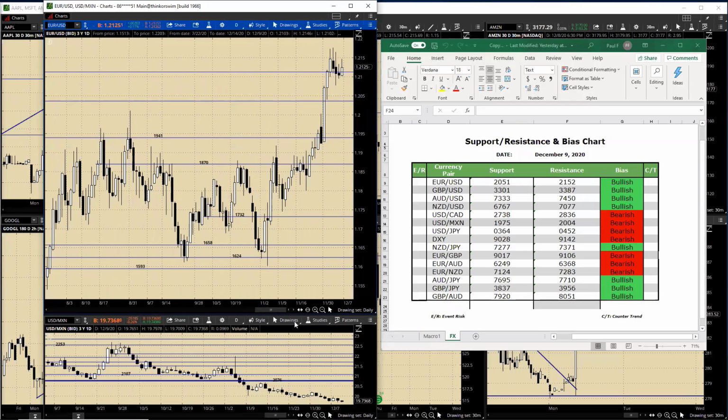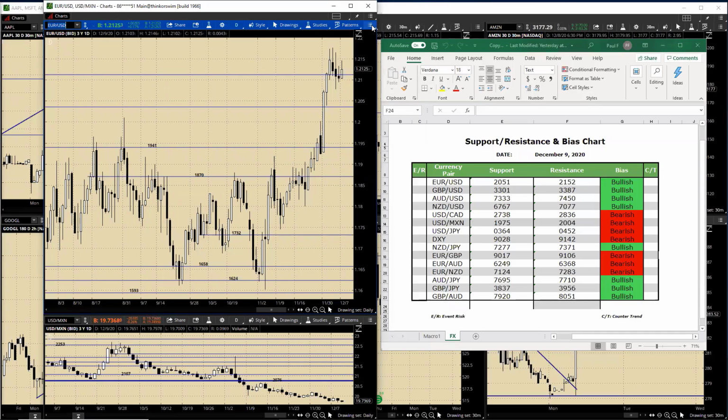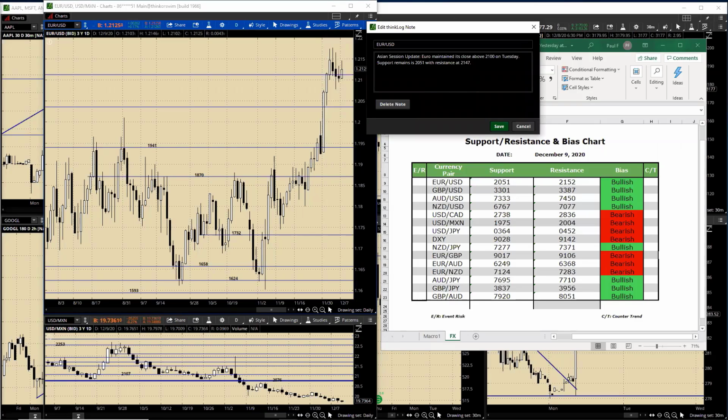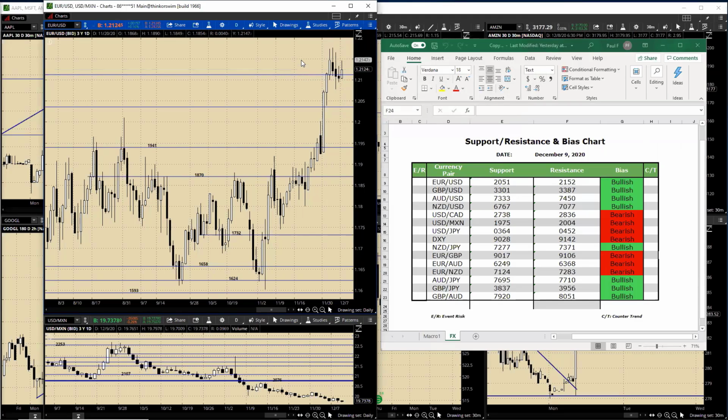Take a look where we are here on the euro dollar. So the euro maintained its close above 21 on Tuesday. Support remains at 20.51 with resistance at 21.47. The high today so far has been, oh wow, 21.47. I just went with the level on that right here, which gave me the 21.47 right there. Eked it out. There we go. Let's move into the cable.